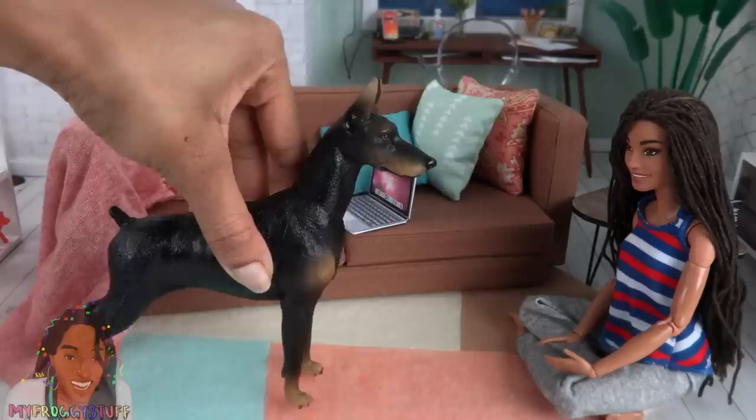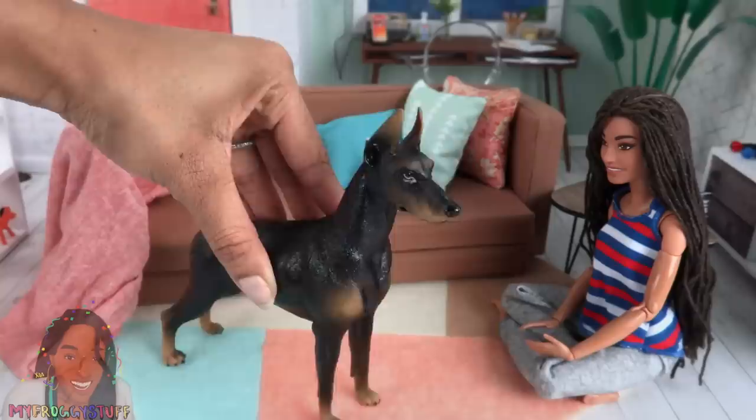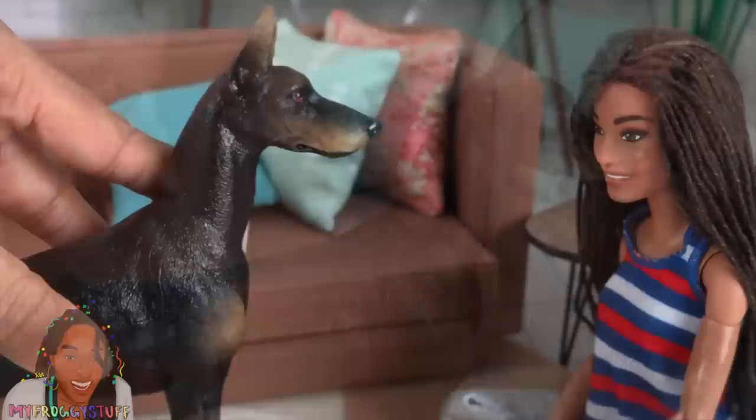Here is the yellow Doberman priced at $12.99. Really strong face there, lots of detail. It's kind of shiny, which could mean he just has a really healthy coat, but I would prefer if it was more of a matte finish. This dog is very solid, very sturdy. I'm not too concerned about it breaking.